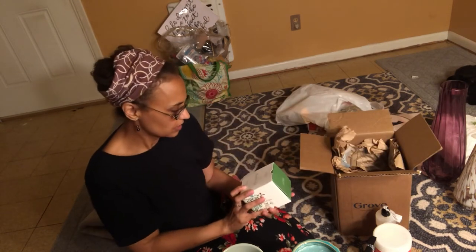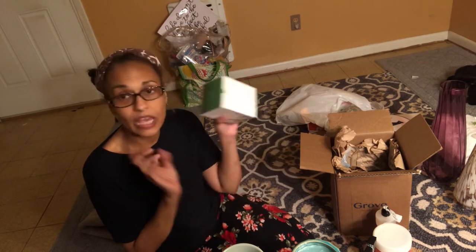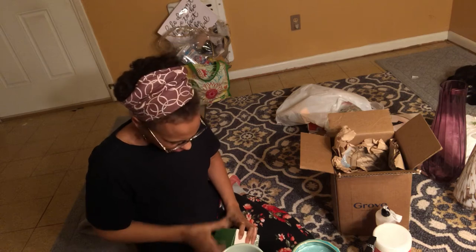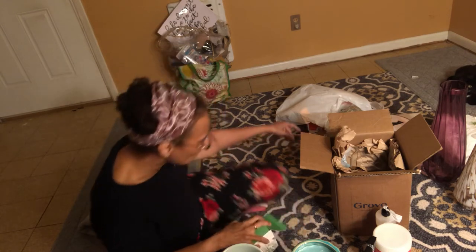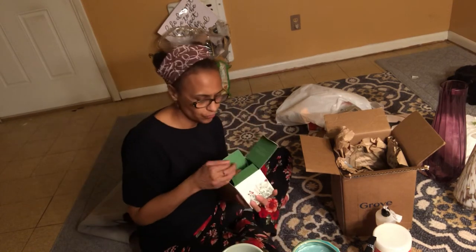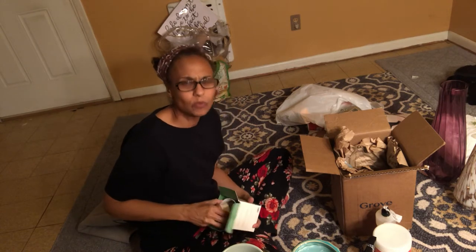Okay, now let's see what this is. This is a soap dispenser and dish brush set. I know this was one of the free items. The sponge was a free item. The dish towel was a free item. And this was a free item. And then some of the cleaners were free items, but I don't remember which ones.